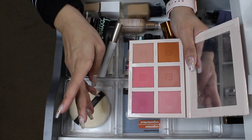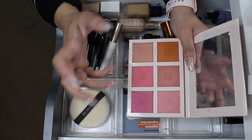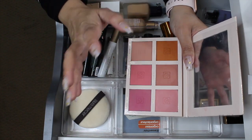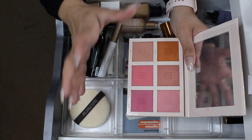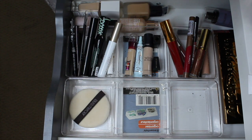But this one, I did not like. I felt like my skin looked bruised a little bit. I do have more of a warmer undertone. Neutral is typically what I reach for. But when I used this, I felt like I looked bruised. For now, it's gonna go back into the collection.